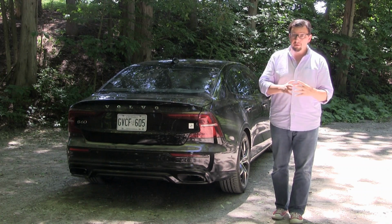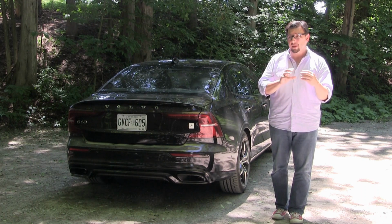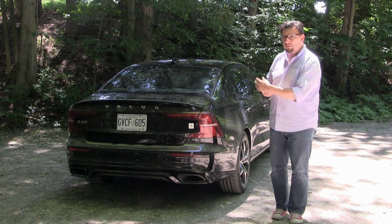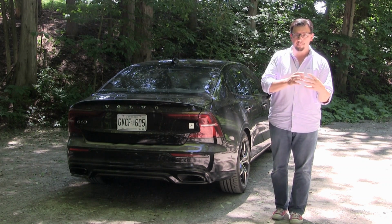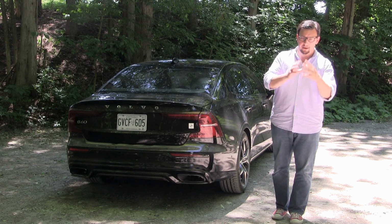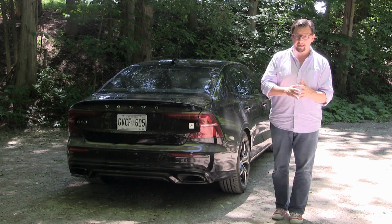The overall look of this too is pure Scandinavian luxury. It's minimalist, simplified, but attractive. And you add the decorative elements of the Polestar combination, the badging, those gorgeous brake calipers, the seat belts inside, things like that. Overall, you have a really attractive package.